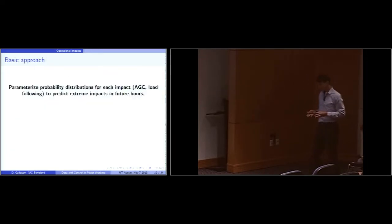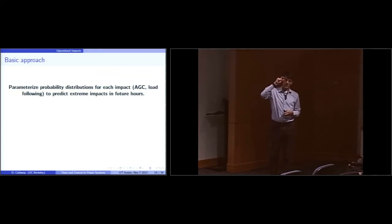Okay, so the basic approach then is to parameterize the probability distributions of each of those impacts. So what is the amount of automatic generation control capacity we needed at each time in megawatts, or how much load following did we need at each time in megawatts? Try to parameterize a probability distribution of that, and then use that to predict the extreme impacts in future hours. We want those extremes so that we can say what's the worst case? How much are we going to have to build in terms of flexible capacity in the future?